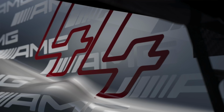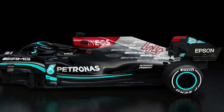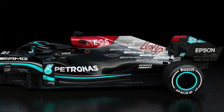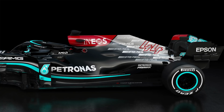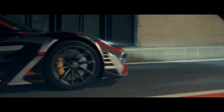So I don't mind that they have that black to silver transition, but then the AMG sticker bomb and the way they've done it, the fact that it's a little bit lighter, then it goes a little bit darker, the gradient is a bit of a mess in my opinion. Not only the transition, but the way it works with the AMG. I feel like if it didn't have the AMG logos, it could have looked a lot better. But again, clearly there's a lot of branding going on, a lot of push from Mercedes to push the AMG performance brand, which is part of their road cars. So that's why it's on there.